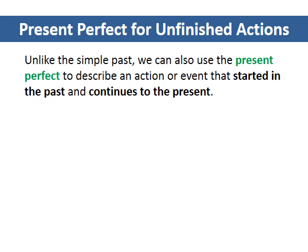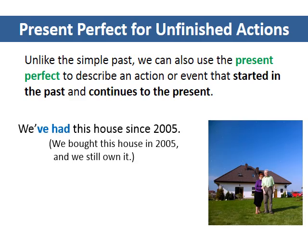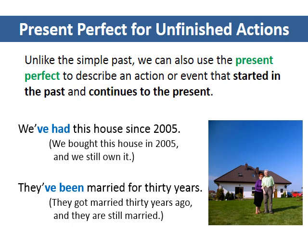Unlike the simple past, we can also use the present perfect to describe an action or event that started in the past and continues to the present. We've had this house since 2005. They bought the house in the past, and they still own it. They've been married for 30 years. They got married 30 years ago, and they are still married.